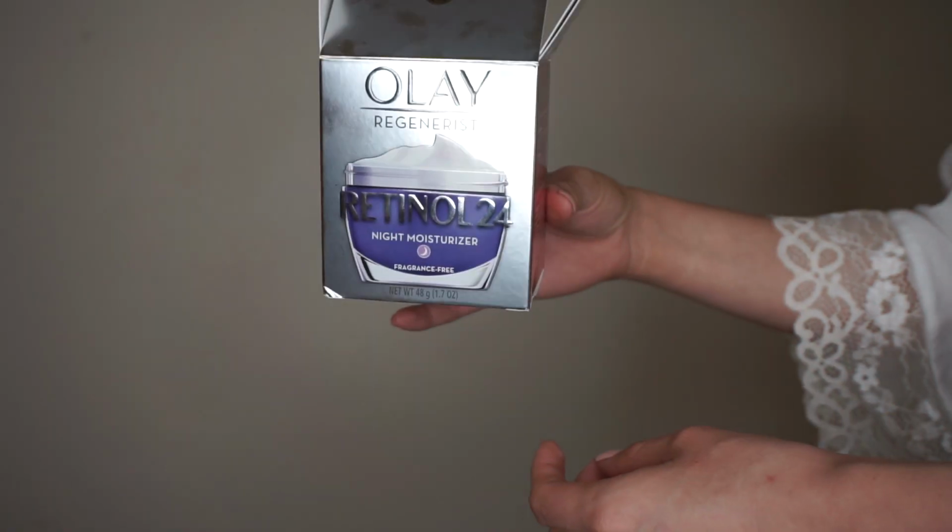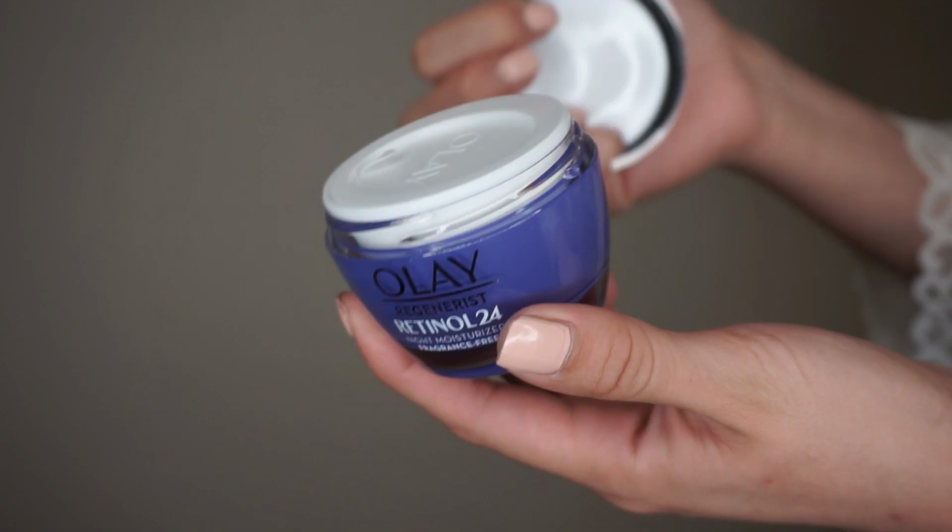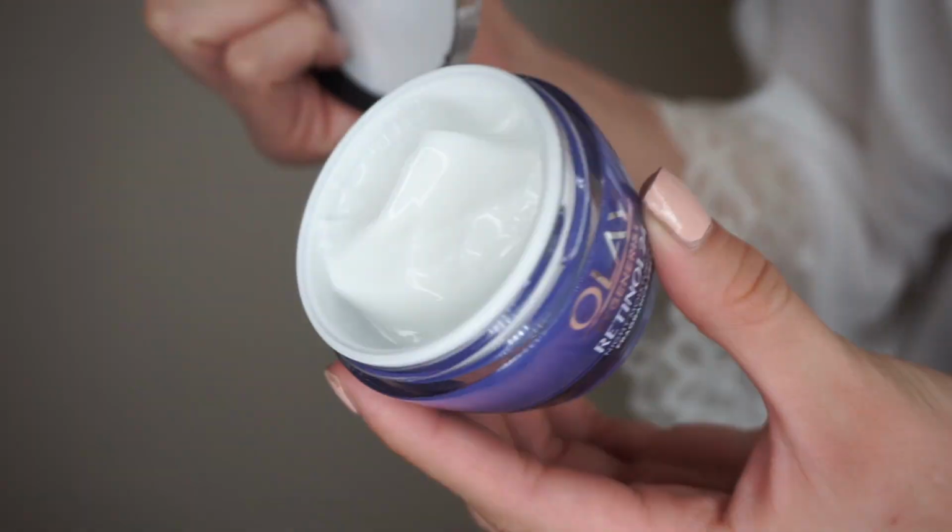So in today's video, I am going to be reviewing this Olay Retinol 24 night cream, fragrance free, because that is key in my skincare routine. I have freaking sensitive skin, so fragrance free, pretty much everything is the key to making my skin freaking happy. Okay, you guys, so I filmed a little review the last 5 nights, putting this cream on, testing it out, seeing how I love it.